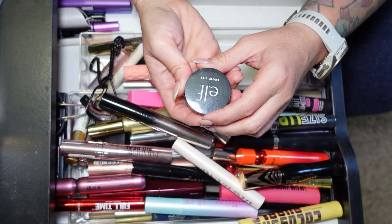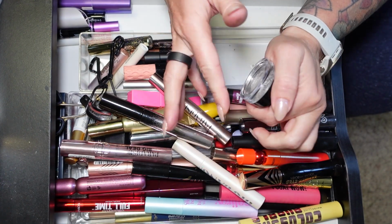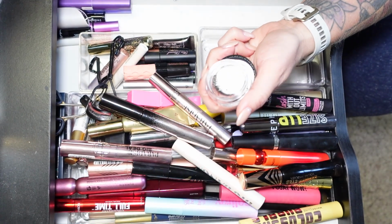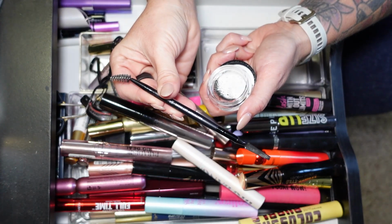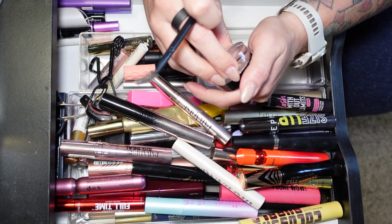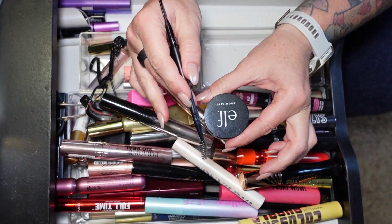And then e.l.f. Brow Lift. This is the clear gel, supposed to be kind of a dupe for the Anastasia Beverly Hills Brow Freeze. It's very interesting. I do have a very intense spoolie spatula thing for it that I keep on my table. I'll just wiggle my spoolie in there and then flick it through my brows. I need to reach for this more often, but I'm gonna keep that for now.